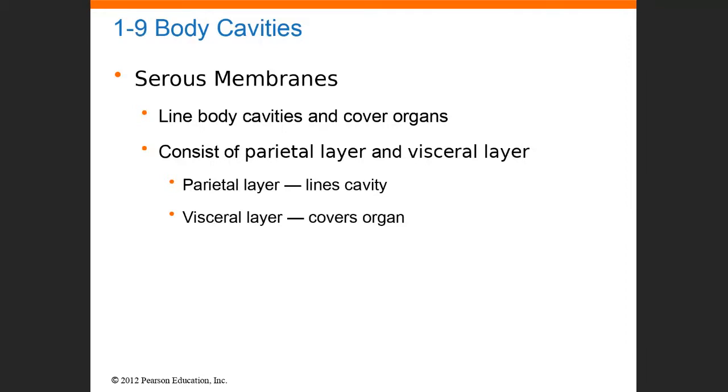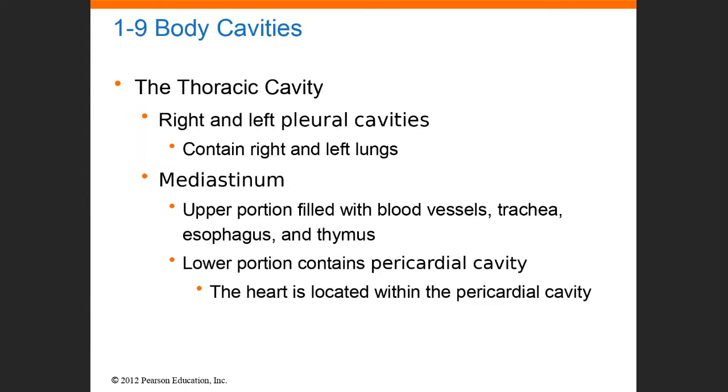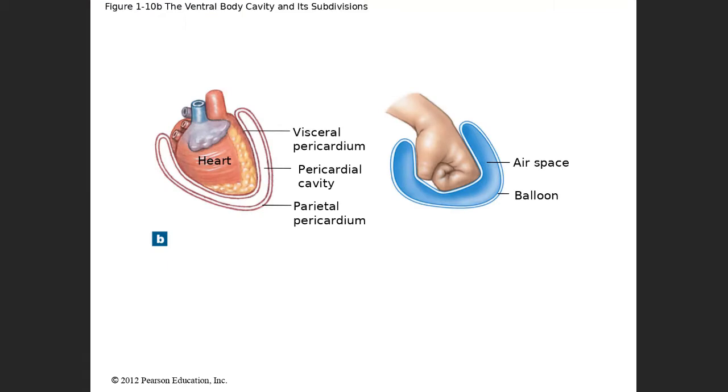Want to point out the difference in the serous membranes. There's a parietal layer and a visceral layer. The parietal layer is going to line the cavity, but the visceral layer is going to cover the organ. Let me show you what that looks like. I'm going to just fast forward here. So here's my fist, right? So here's a fist, and let's say here's a balloon.